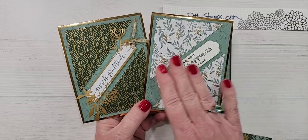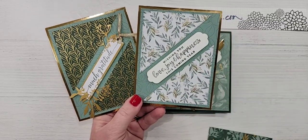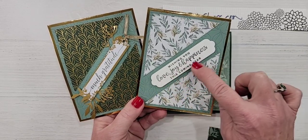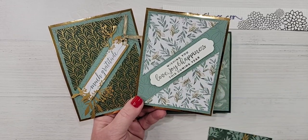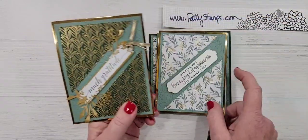I did keep this one a little bit simple. And this one I thought would just be a beautiful card either for New Year's or, look, wishing you love, joy, and happiness this coming year. Wouldn't that be a great anniversary card? Yeah. So I wanted to keep it kind of neutral that way.